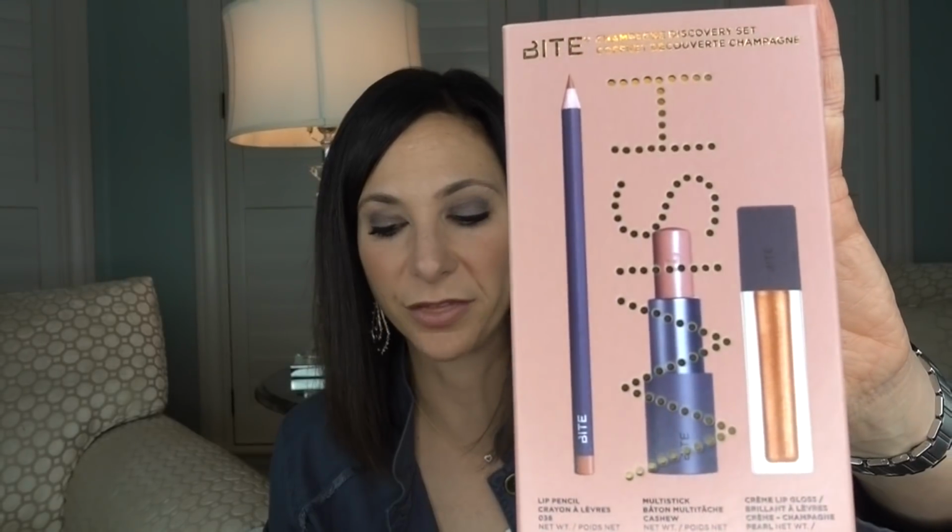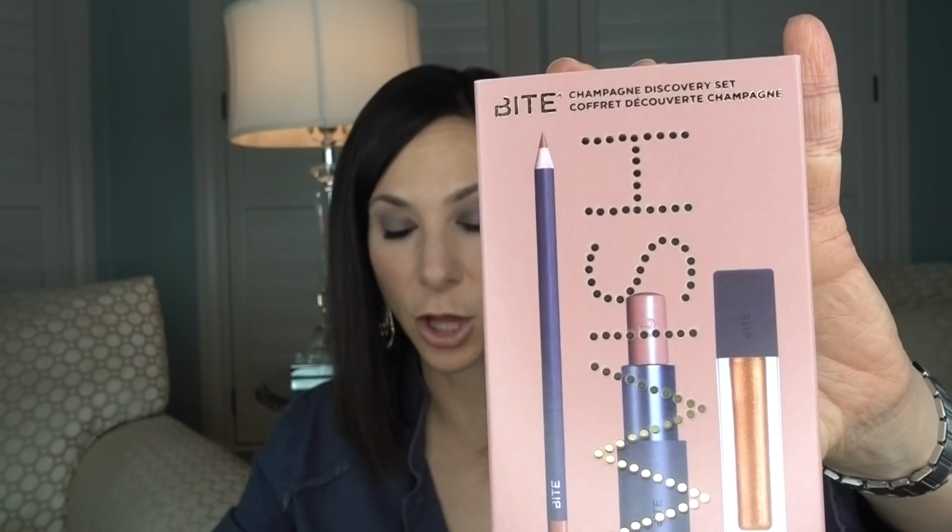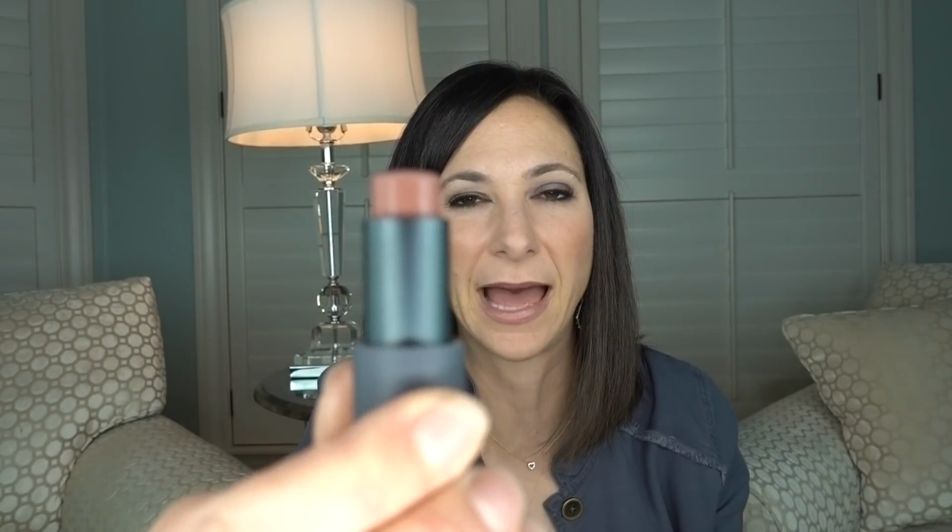So that brings me to the next little kit that I did buy that I love, and it's this little threesome with a lip liner, a lip gloss, and a lip, what do they call these little things? A multi-stick. So this multi-stick is kind of like a flat lipstick. It doesn't come pointed like typical lipsticks do. And you can use it for anything. You can use it for blush, you can use it for lipstick, you can use it on your eyelids if you want to. It's kind of like the NARS multiples, you know, you can use it for multiple different things.